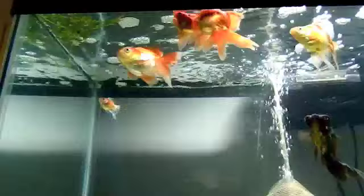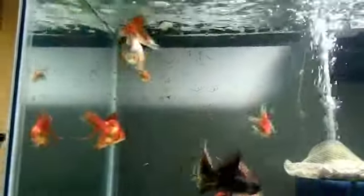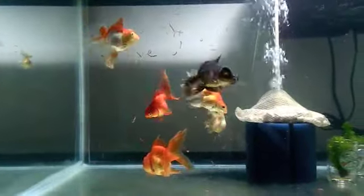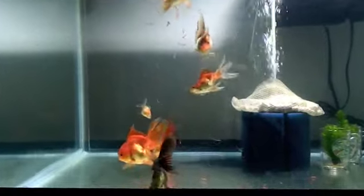Goldfish are eating bloodworms, of course, very yummy. Let's first talk about what to feed them. I like to think about goldfish food in terms of human food, so we're talking about main meals, snacks, and maybe some desserts. I think about the same thing for goldfish.